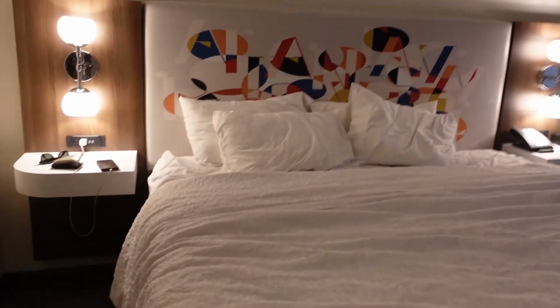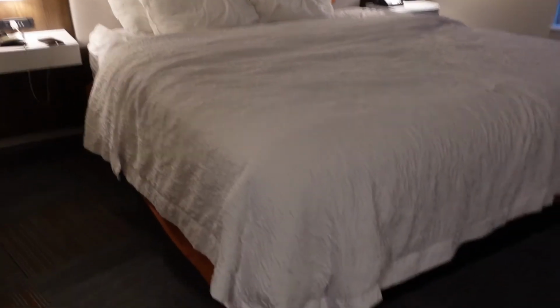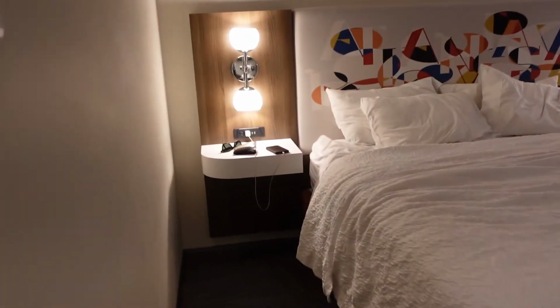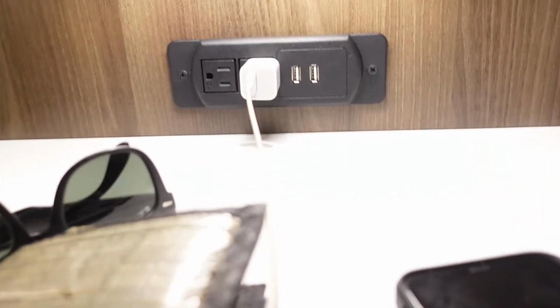But check out this. This is my favorite part. Bam, 69 degrees. Can't do that at home, because somebody will freeze. But look at that big old bed. These little floating nightstands. They've got power cables and little USB connectors right there.